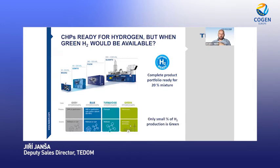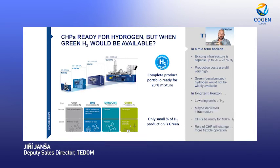But what we are seeing is that only very scarce resources of hydrogen exist and very limited resources of the green hydrogen. What is our takeaway for the midterm horizon? The pipelines are not ready for more than 20-25% of hydrogen. This is what every pipeline company is telling us. The production cost of hydrogen is very high, and hydrogen basically for the affordable price doesn't exist. In the long-term horizon, we expect that the cost of hydrogen will go down, maybe in 10 and 15 years.